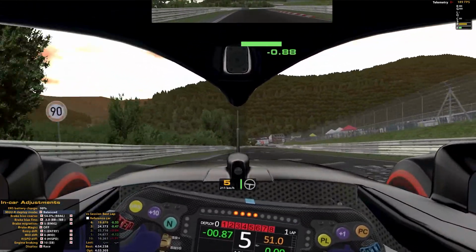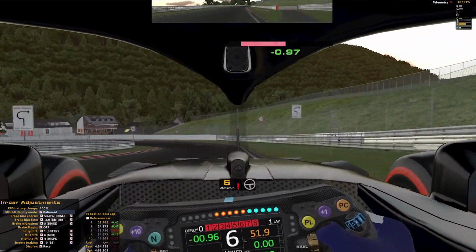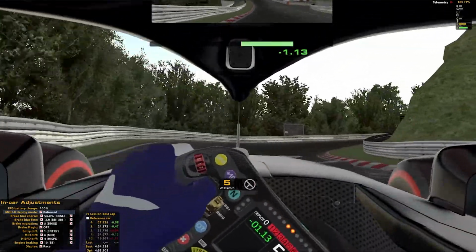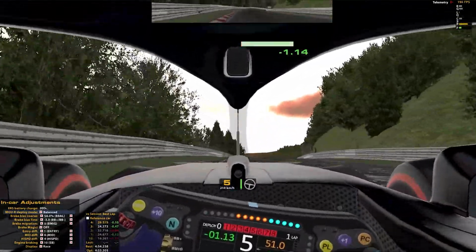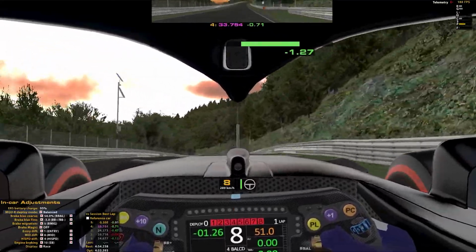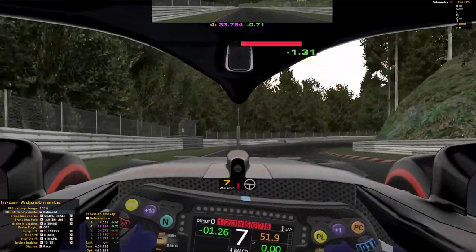And it's so easy to overshoot it. The braking for that is so difficult in this car. Obviously an F1 car is not made for Nords. So yeah, the brake's just super sensitive with all the bumps. It's super easy to lock up. A lot of these micro lockups over the whole course of the lap normally, unless you really nail the braking.